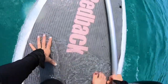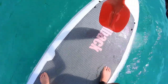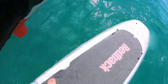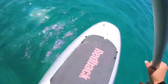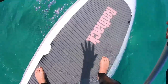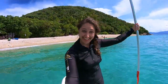Oh my god. Okay, we're standing. Oh no, I'm just crouching because I can't. Oh my god! I'm standing! Oh my god, guys, look! Okay, we're gradually getting there. Apologies for all the swearing. All right, I'm just going to do my own thing now. Look at me! I'm actually standing now. I can barely paddle whilst doing this, but.